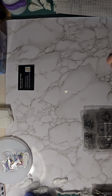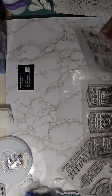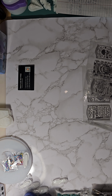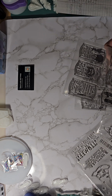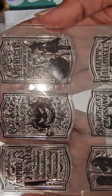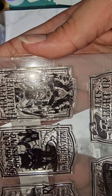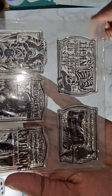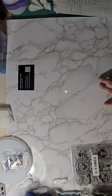Let's see, got a couple of stamps here, Halloween stamps. Let's see which one's which. So these are stamps. This was 8 designs for $2.98 on Temu, and Amazon had this exact same one for $7.99.